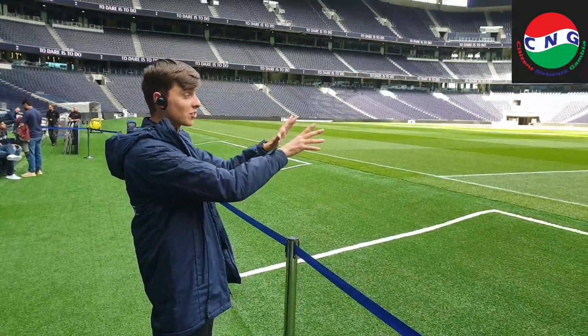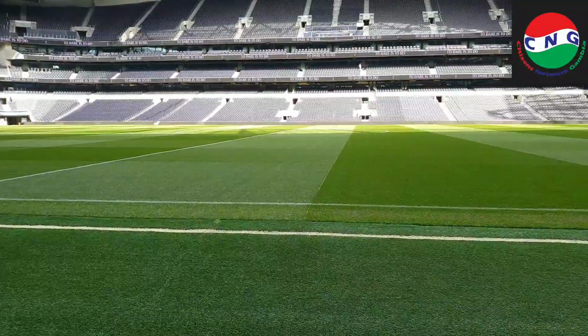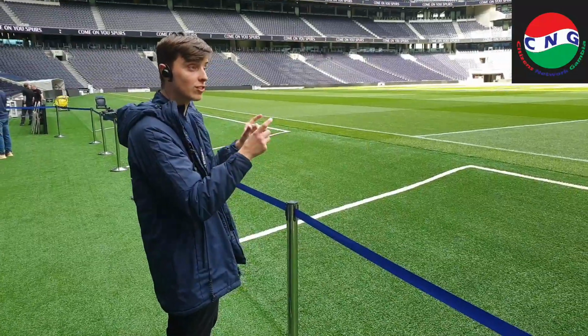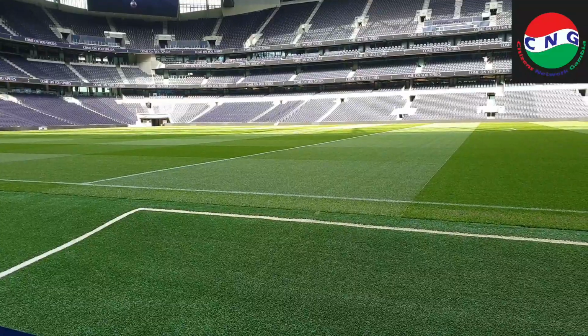There we go. So guys, just over here we have got our football pitch, as you can see. This pitch weighs around 9,000 tonnes, okay? That's actually more than the Eiffel Tower weighs. So how it works, we split it into three different sections. As you're looking at it now, it splits horizontally, each weighing 3,000 tonnes.